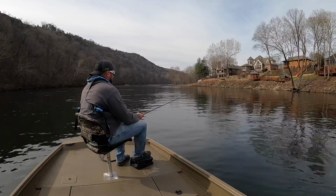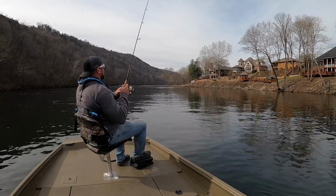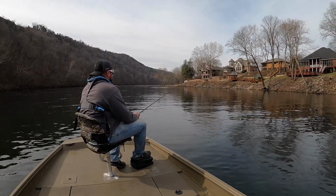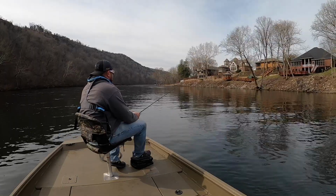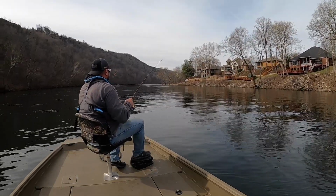This is actually the rod we've been using to throw the sculpin streamer, so it's got braid on it. Oh, there was a fish. And I can actually feel a lot more. Dang it. I hope I didn't just break that off.